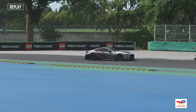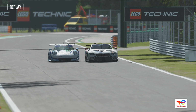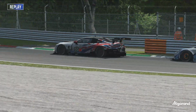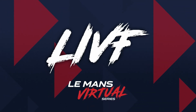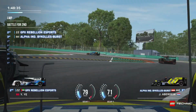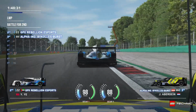And this is going to be a replay of the pass. Yeah, again, getting into the Roger a little too hot, outbraking himself under pressure, and around the outside into Lesmo 1, the BMW Team GB car of Jack Keithley. That's not unbrave. Yiffy here on the Rebellion Esports, and Jonathan Aberdine throws it down the inside there in the ByKolles, and Yiffy just about holds on now.